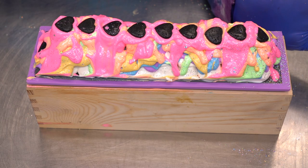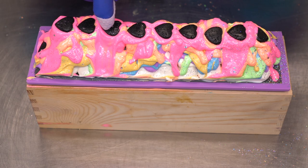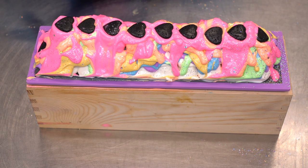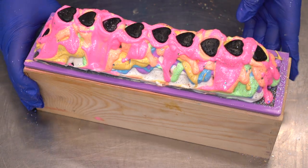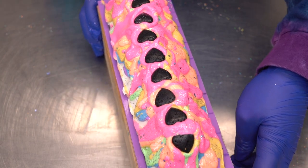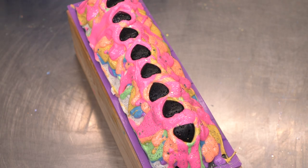After it sets up, I will come back tomorrow and clean everything up so that it looks nice and there's not extra soap on places there shouldn't be. But there you go. There's whatever even this is, I don't know. I just wanted to try something new. Some sort of rainbow pastel cereal milk. I have no idea. We'll see how it looks in the morning. I'll be back in 18 to 24 hours and we will cut up these two experimental soap batches. You guys are not ready for this.